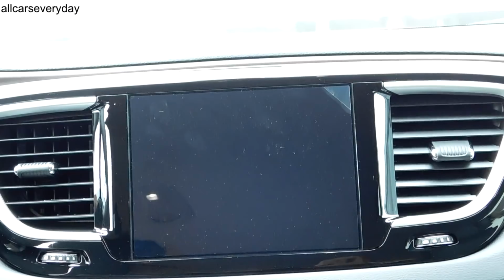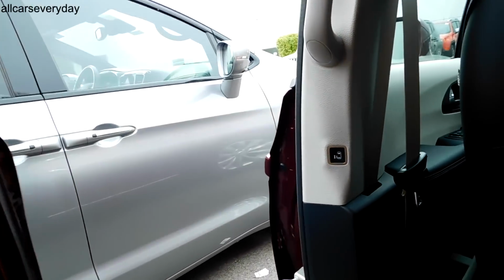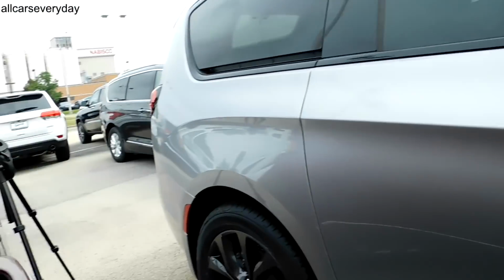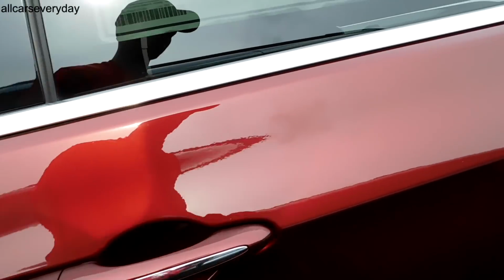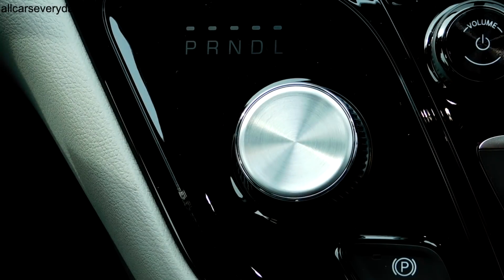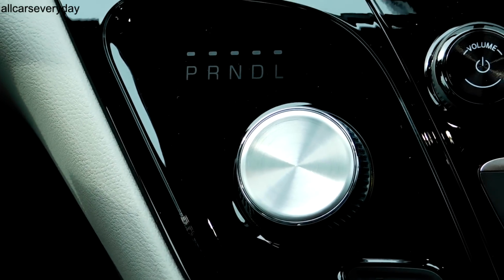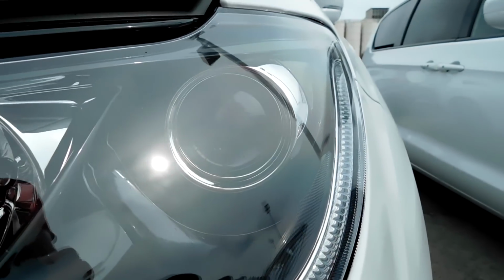In the dash sits a 7-inch colored touchscreen housing Uconnect, which is Chrysler's infotainment system. Weirdly, the Pacifica supports Android Auto, but not Apple CarPlay. Fiat Chrysler is the first company I have seen contract with one technology company, but not the other. 6 speakers, keyless entry, and push-button start round off the interior.